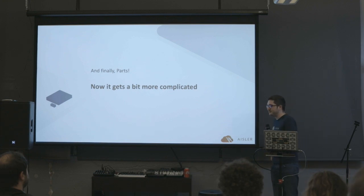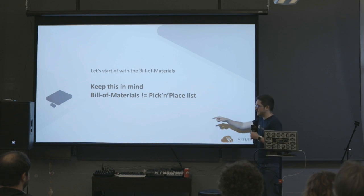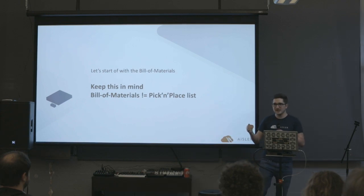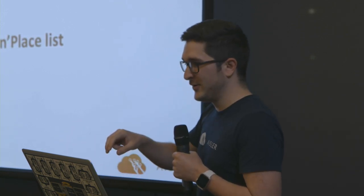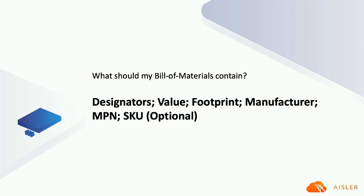Next up, parts. For me, this is the most complicated part, because it's so difficult to organize all the stuff. First of all, you need a bill of materials. And please don't mix up the bill of materials with a pick and place list. So bill of materials is your shopping list. Pick and place list is where to actually put the parts. So that might be nothing new for you, but I've seen it all. So the bill of materials should look kind of like this.